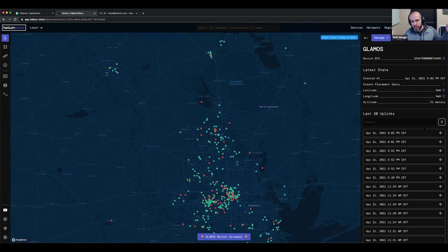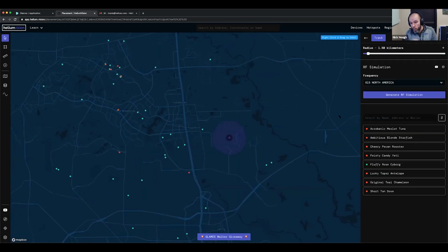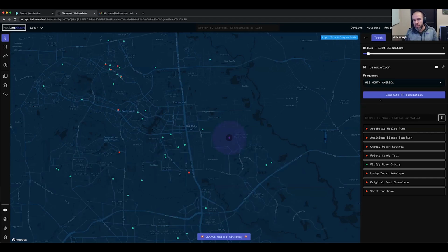It hits the Helium console. Helium console then sends it off to Helium Vision. And assuming that the decoder is working right, which it sounds like we've been having a little bit of trouble, but this time it worked. You'll notice the latest uplink was just received at 6:09 p.m. and you'll notice the arrow right below it where it says create query placement. Actually, go up a little bit, Travis, right there. If he clicks on that, it'll go and drop a placement query at that lat long with the elevation that the GLAMOS was at. And then from there, you do all the stuff that you would normally do, right?